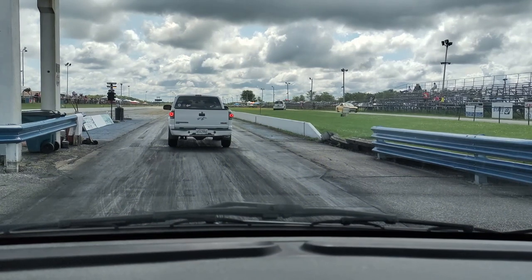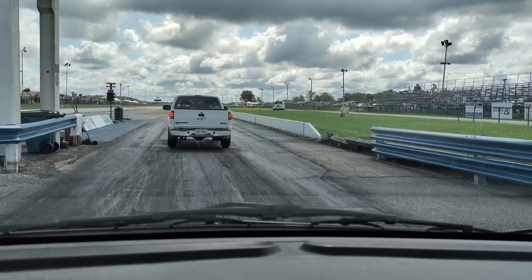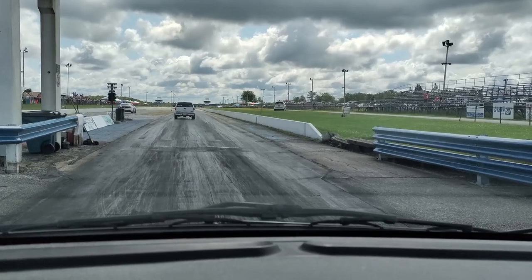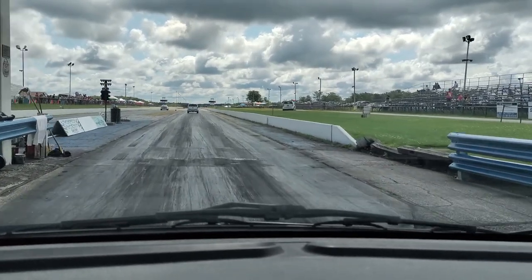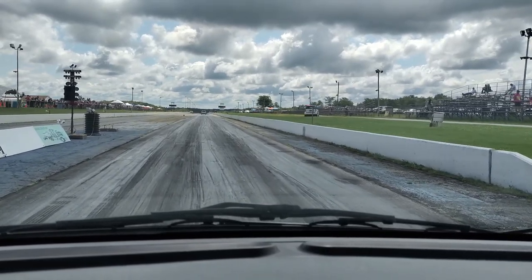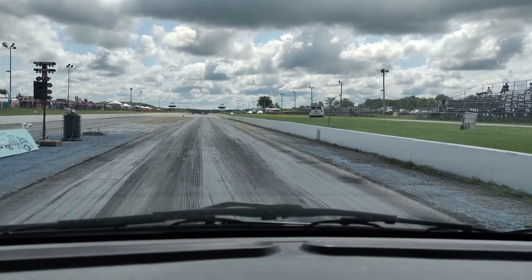All right, run two. Gotta beat 15.4. Let's go. There's a GTR behind me.